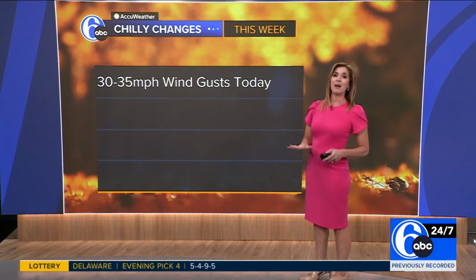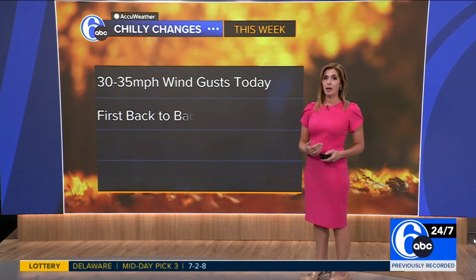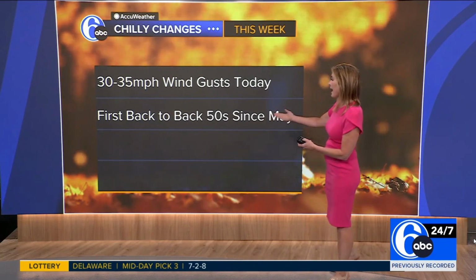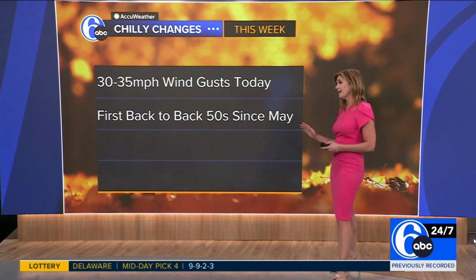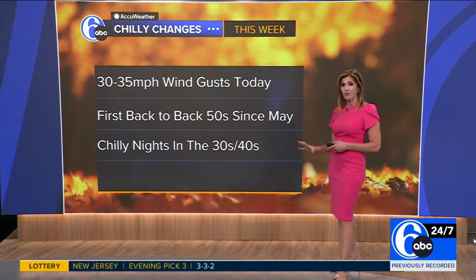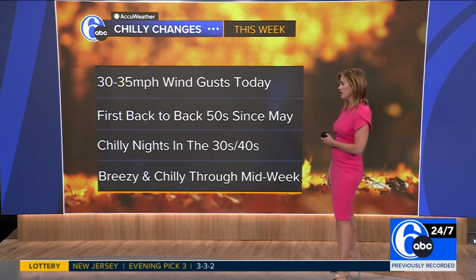30 to 35 mile an hour wind gusts developing later today. Hasn't happened just yet, but those winds are going to be picking up in the coming hours after sunrise. First back-to-back 50s since May. So this is the coolest air of the season we're getting coming our way this week. Chilly nights as well in the 30s and 40s much of the week. So maybe we'll be talking about some frost advisories coming out again.